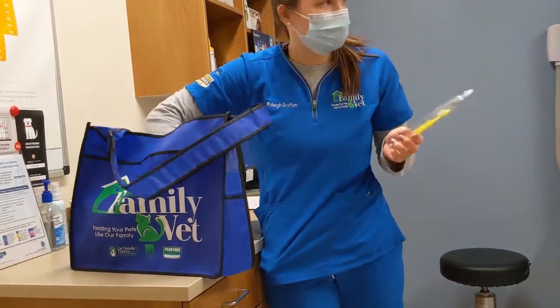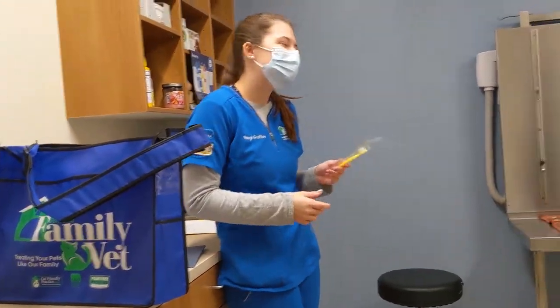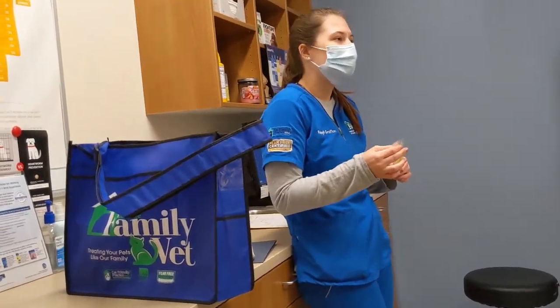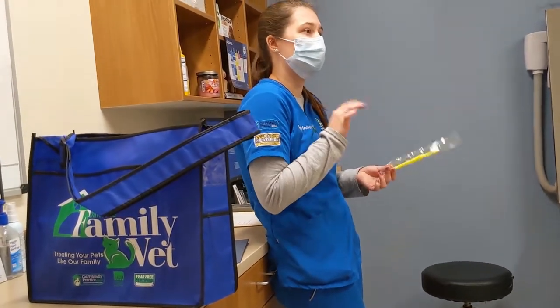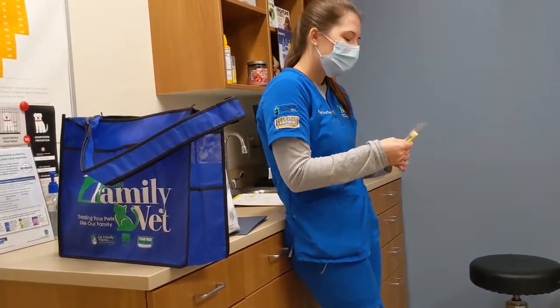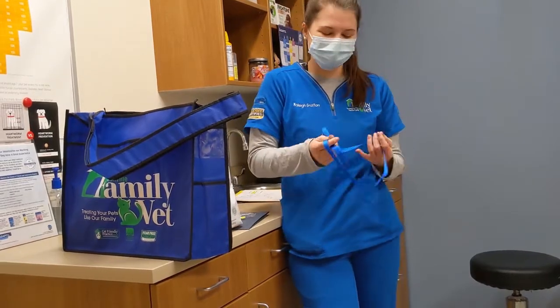And then I have a little toothbrush here for you. It's definitely important to stay ahead of dental disease, especially since these little guys tend to get really bad dental disease. So you can make it a fun little game. They have all different flavored toothpaste and things like that. Even just with your finger helps. It also desensitizes him to touching his face and doing different things with him. But we do recommend this so we don't have to get dentals as often.